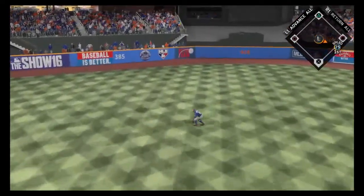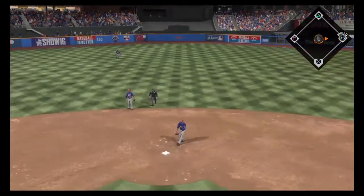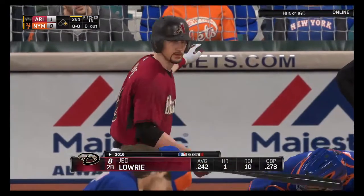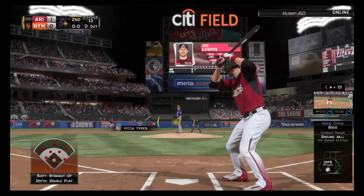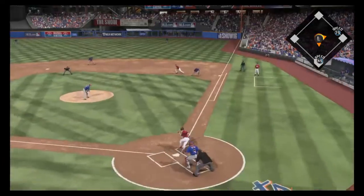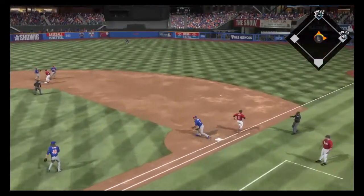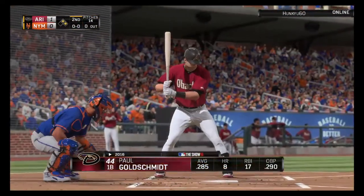It's 1-0. A diving try, but he can't haul it in. It's through for a base hit. Into the box, Jed Lowry, as the switch hitter will take his cuts left-handed here. He has really struggled against right-handed pitching so far this year. His average against righties is pretty ugly so far. Bunt attempt here as he gets this one down. Throw is too late, so the sacrifice attempt turns into a base hit.